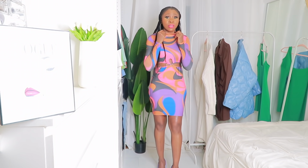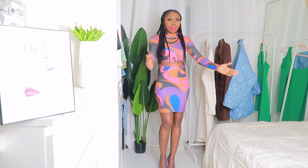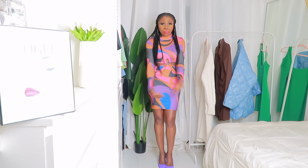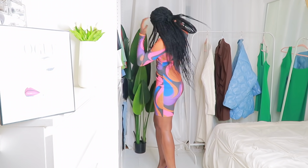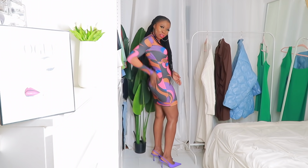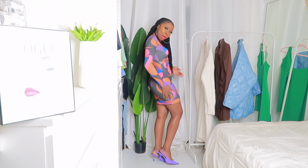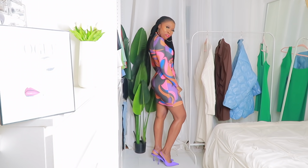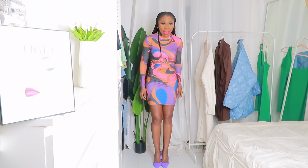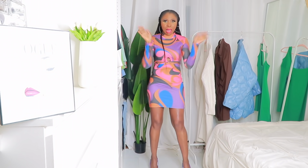Let's go over specifics. High neck, as you see, long sleeve, and that is all. I don't even know what else I'm going to add, except that it's mini. This is how it looks at the back. Do you see it? Do you see it? My elements, my product, my curve. This dress is giving me what I'm supposed to get, okay? I'm not even sure if that makes sense, but I'm loving it.